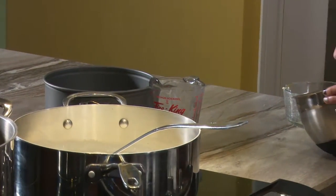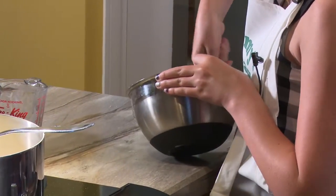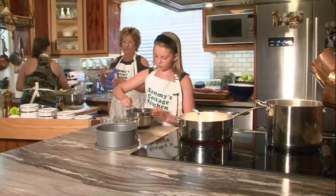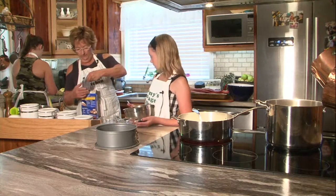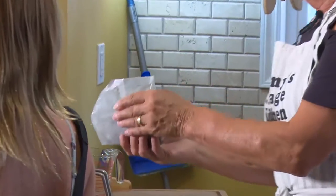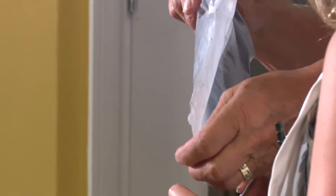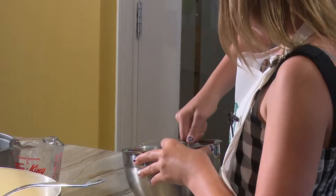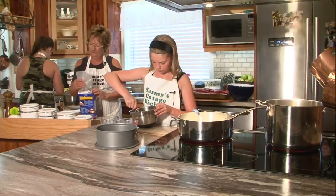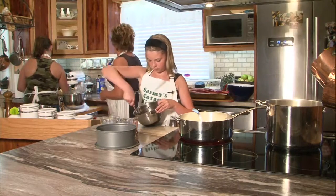How are you doing? Is that too wet? A little bit too wet. We're gonna add some more crumbs to it. That's all right, because we'll just save some back for the topping, right? Exactly. You know, I used other chocolate crumbs for doing this. It just wasn't quite as good. So don't be afraid to spend the extra dollar on the real Oreo cookie crumbs because they're very good.